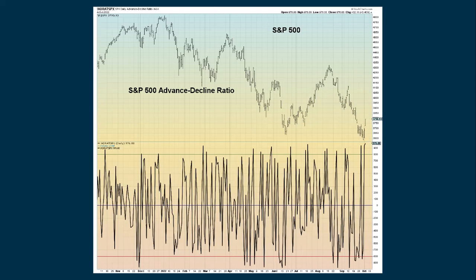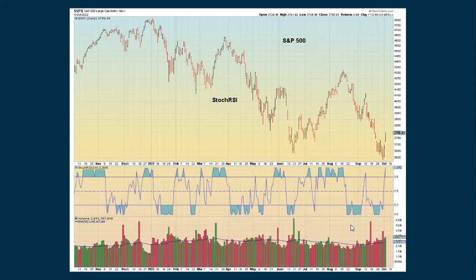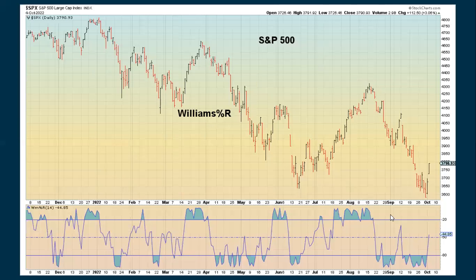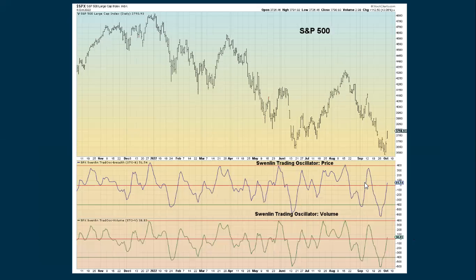And I'll talk more about that later. The rate of change going back 5 periods, we're starting to get extreme. The Stochastic RSI, which just a couple days ago was extreme negative, now it's extreme positive. Williams %R is also showing some improvement. The force index, we're zipping up pretty fast, and we're at the upper side of the Keltner channel here.